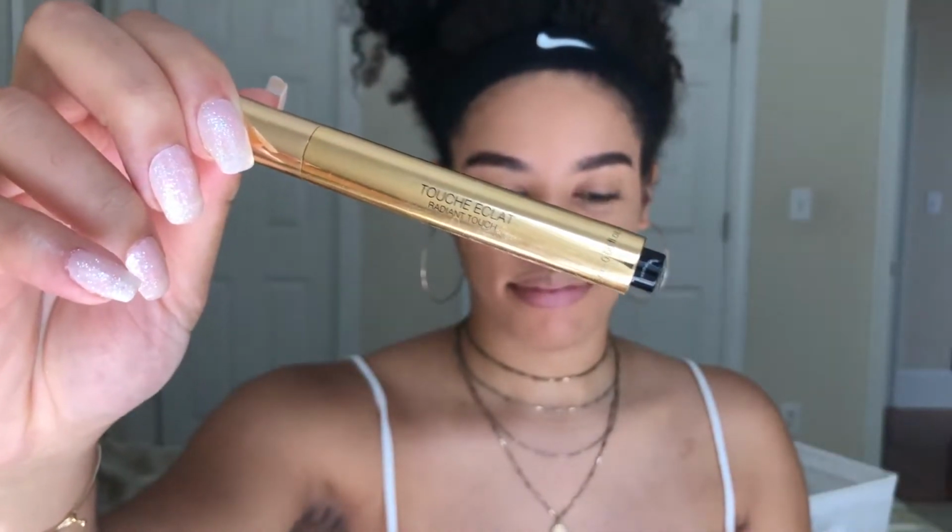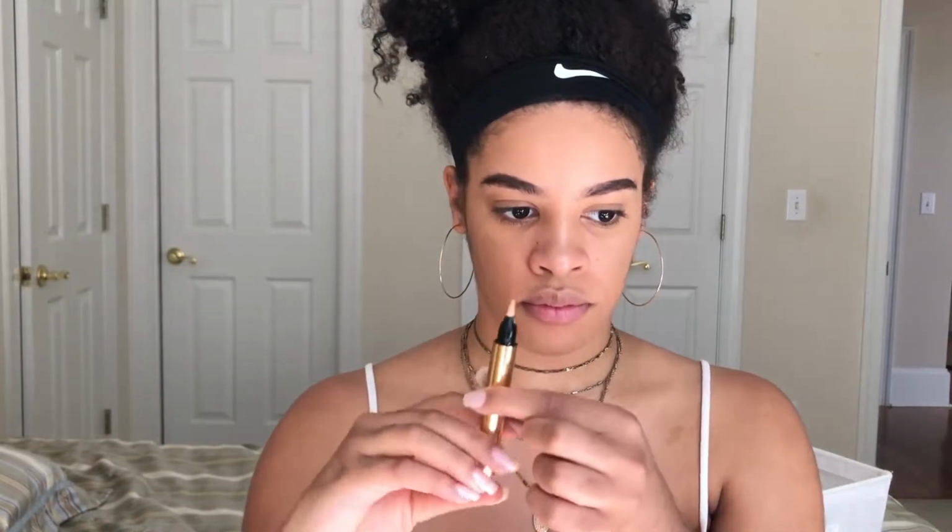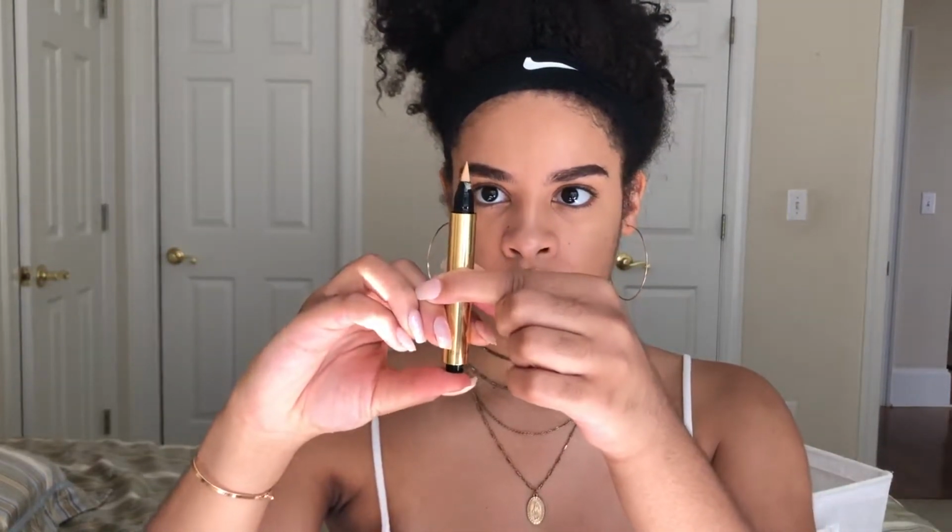And I'm taking this YSL. It's like a brightening concealer. It's not really a concealer. It just brightens. It really doesn't conceal anything because it's such a thin formula. But it looks really pretty if you just want something light and a little bit more brightness underneath your eyes.